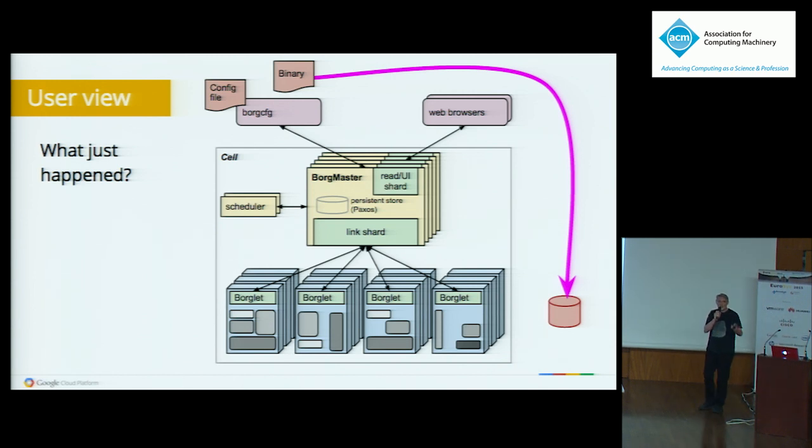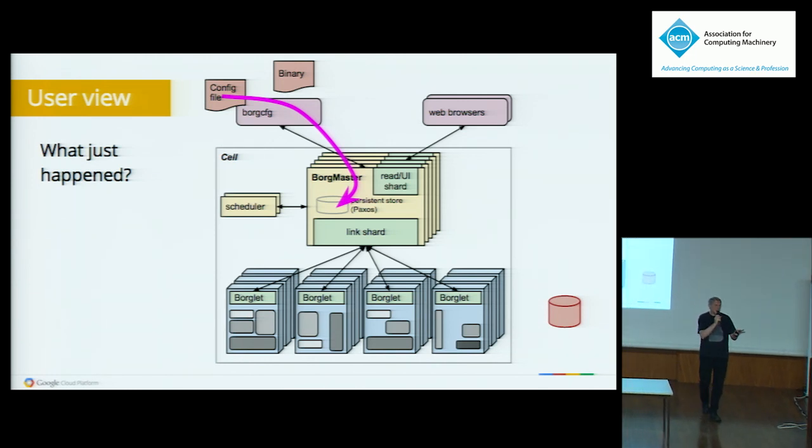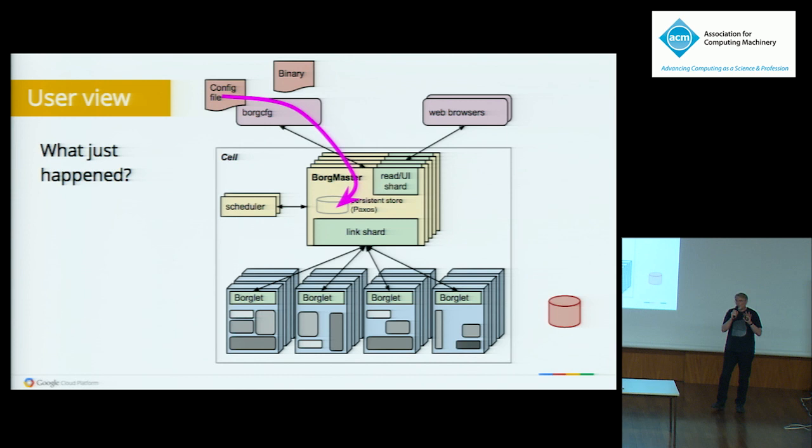It turns out it goes in our distributed storage system out there, because that's just the way the compilation system works. And then we pass that configuration file on the top left hand here down to a command line program called Borg config. And what that does is it sends an RPC to the Borg master. The Borg master is the software that runs each of these cells. There is one Borg master per cell.